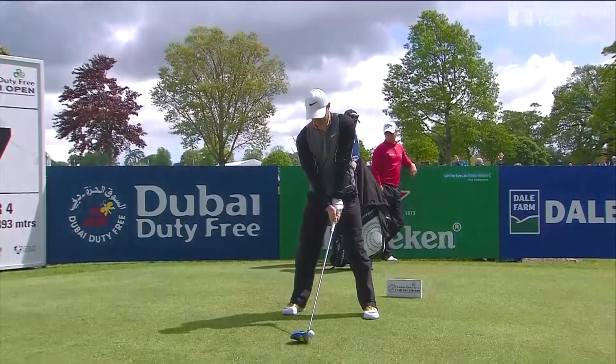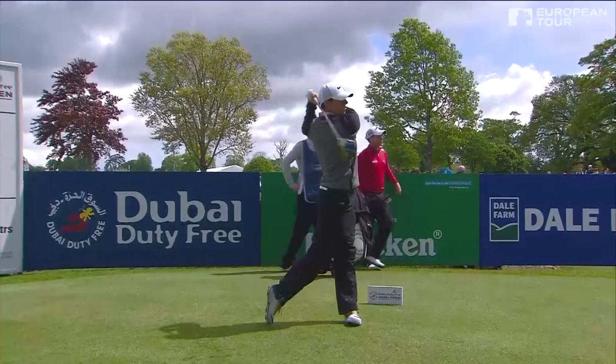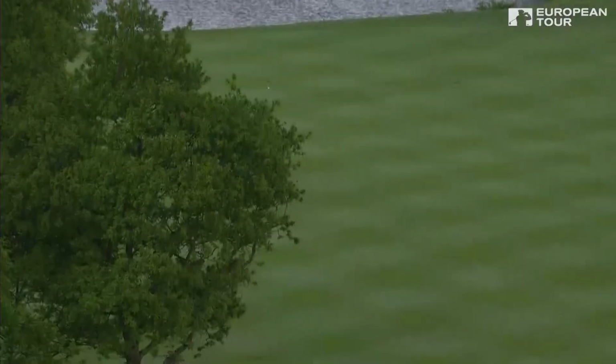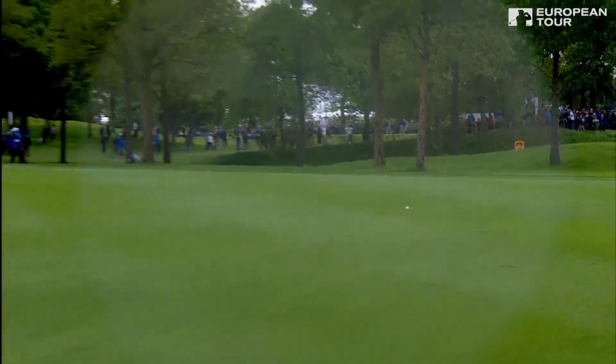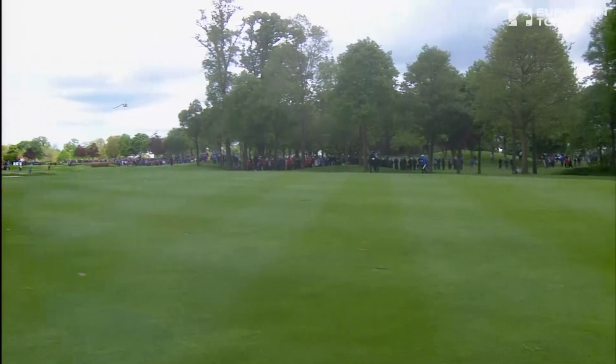And McIlroy just needs to put it in the fairway. This is premium here on in the fairway. It's a fairly short second shot. Yeah, nicely done. Thought he might give that an extra bit of oomph after dropping a shot at the 6th, going in with a wedge there.